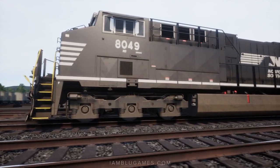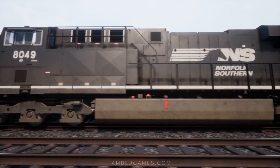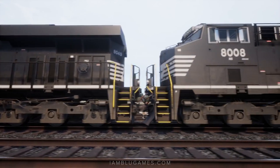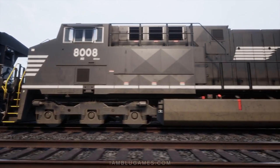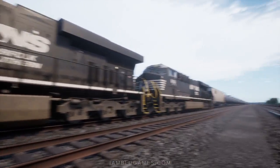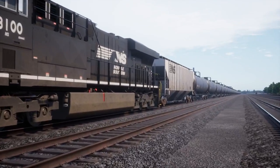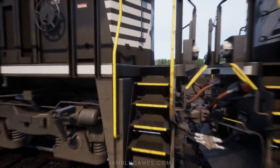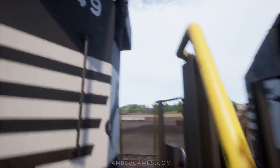Looks amazing. Looks great. Waiting a long time for this route here. We'll be driving this through the Horseshoe Curve. Absolutely looking forward to that. A beautiful train spotting area. Gonna have some amazing drive-bys. Such a beautiful route so far, and I'm so thankful to finally get a first look at it.